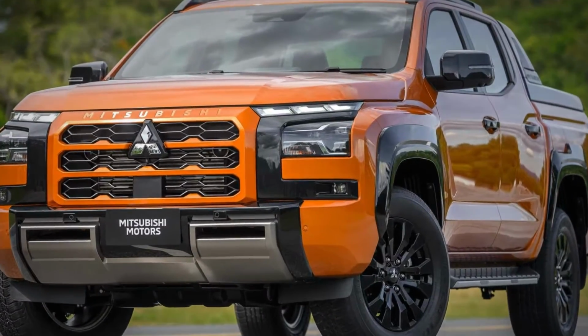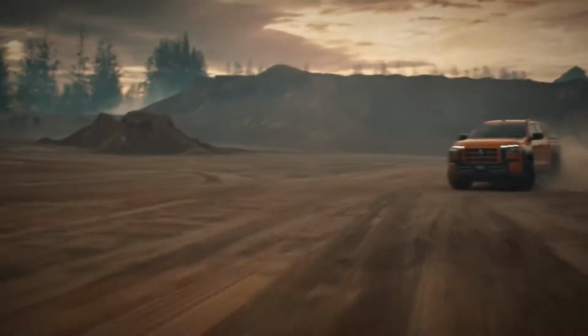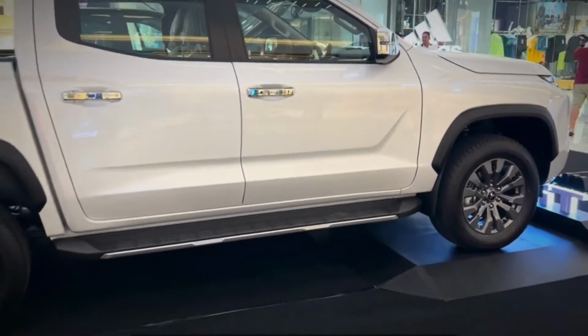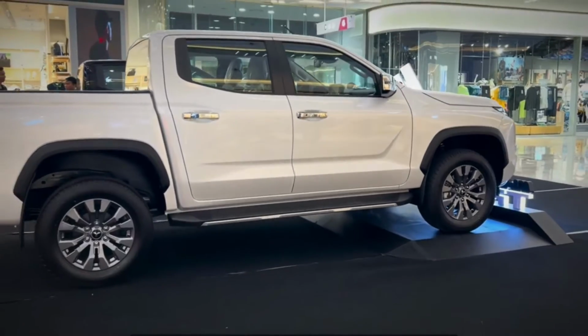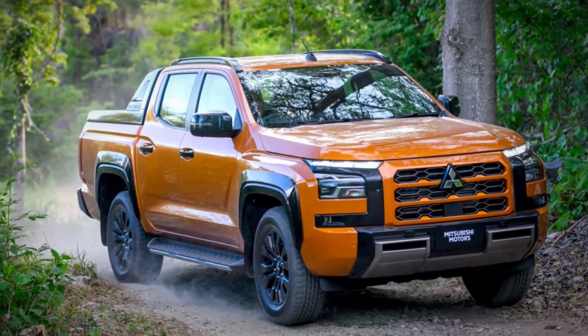The Mitsubishi Triton, a reliable, no-nonsense pickup truck known for its toughness and value. With a new generation arriving for 2024, is the Triton ready to take on the established rivals? Let's dive into what we know so far.